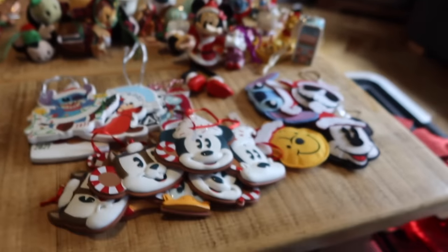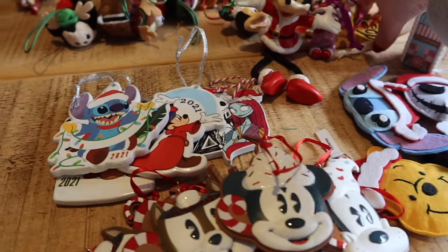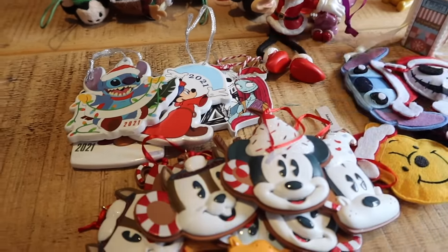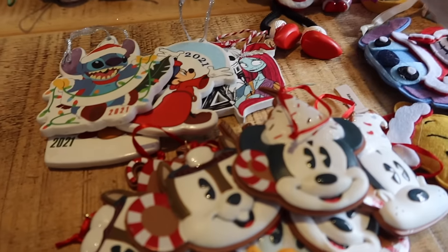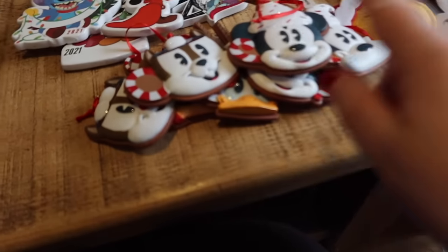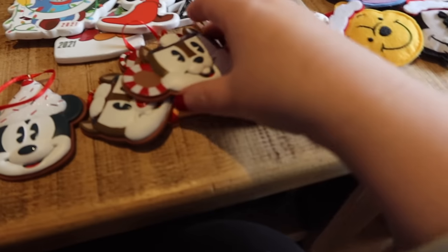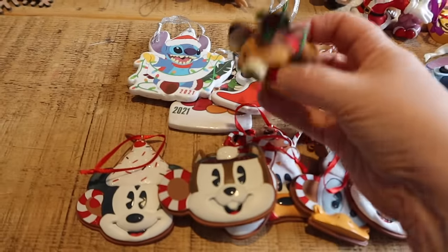I've got all the decorations out. So I have ones from holidays. For example, this is from a Disney trip. This is from a Disney trip. And I also have Primark ones I've collected over the years. These ones I got in the Shop Disney sale. These are also very old from the shop. Very old, these are from the Shop Disney sale.